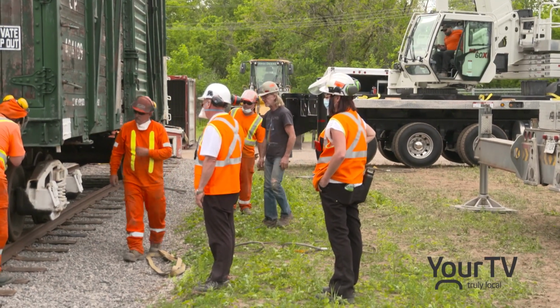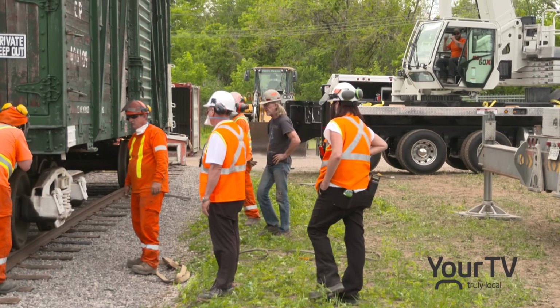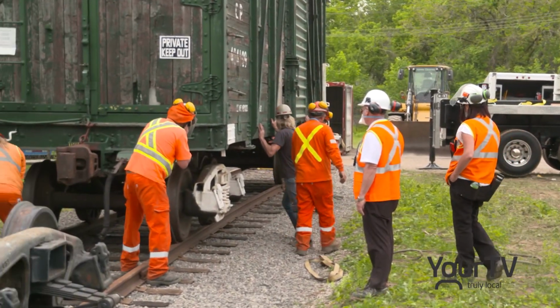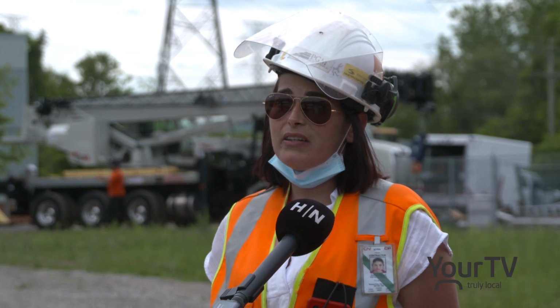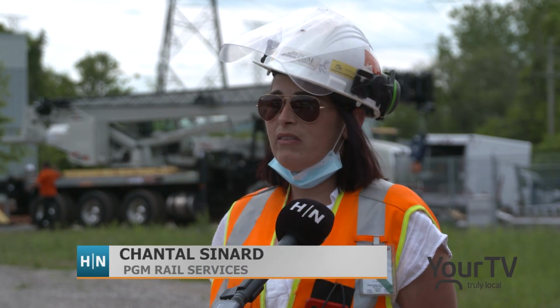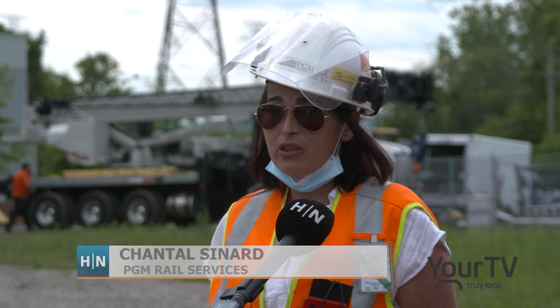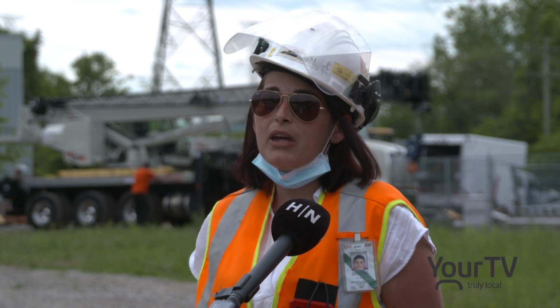Chantal Senard from PGM Rail says there were many challenges with the logistics of this project. The biggest challenge for us was keeping these intact. They're old cars, and we were afraid of them falling apart or damaging them, or if moving them too roughly, they wouldn't make the trip here.